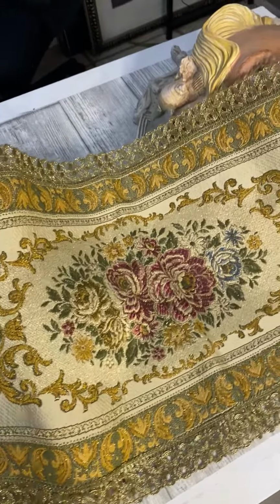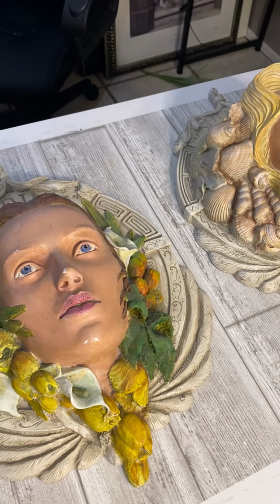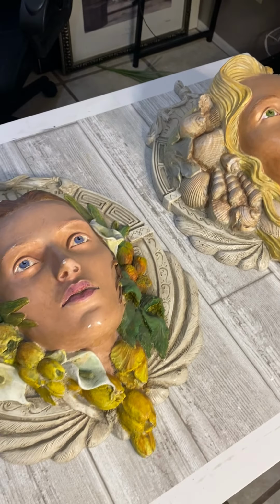Anyways, just popping in to share. I was so excited, so happy. Oh, I didn't know if I showed this price. This one was $8. So it was like $20 for all this. And then I have a coupon, 20% off $20.